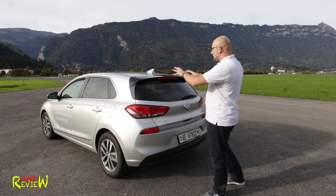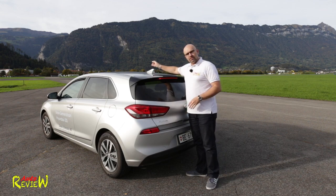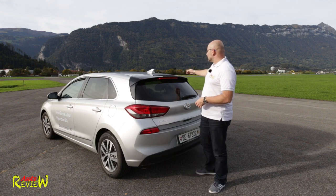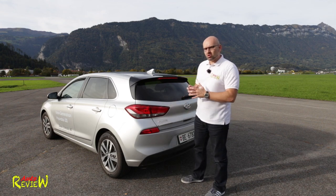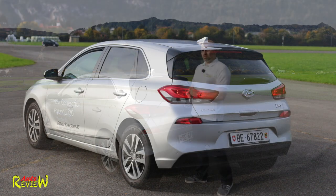Okay, so the design of the car, we have kind of a very fat shark fin antenna on top here. Then the roof spoiler that extends from the roof is actually in black, not in silver. Not so sure about that. It fits with this part, however, I think I would have liked it if it would be silver.